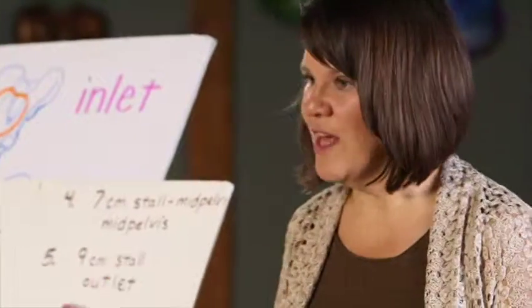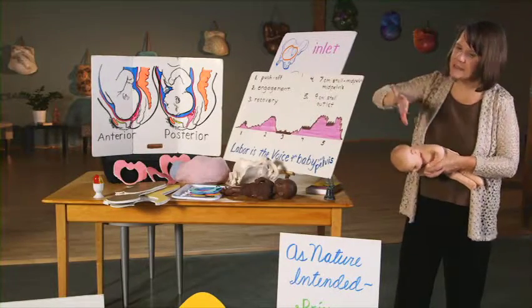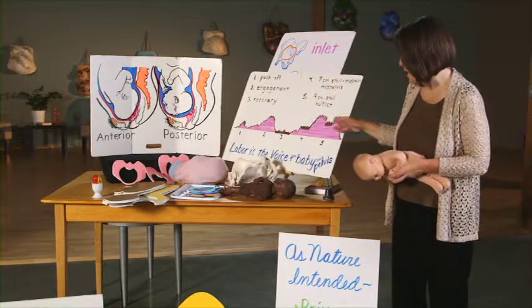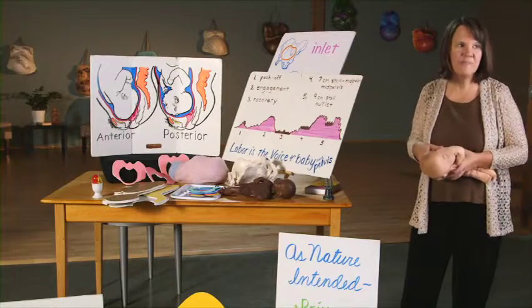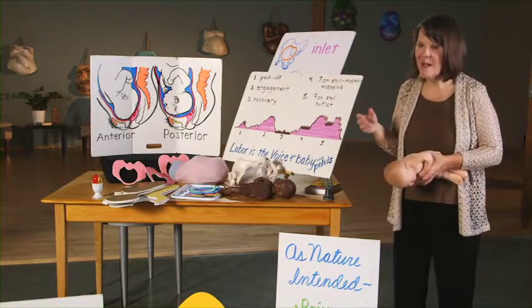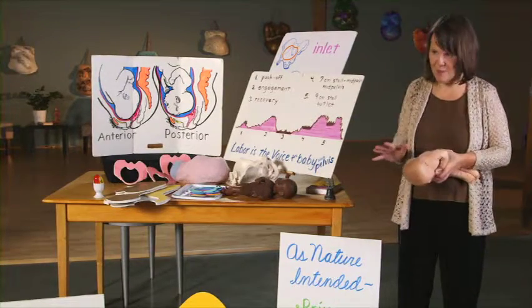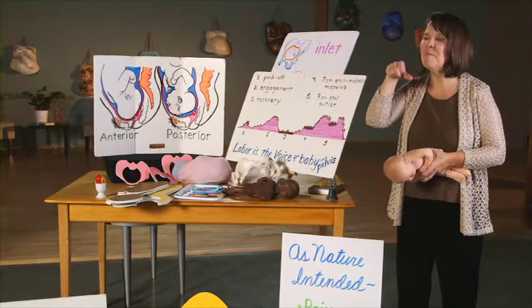The solution is flexion and more molding. The lean over positions are very satisfactory and very successful for that. If the mother has an urge to push during this time, she can pant, and that's a little bit tedious. Pa, pa, pa, pa. And if her body can't stop pushing, I learned a tip in a yoga magazine to stick the tongue out and pant.